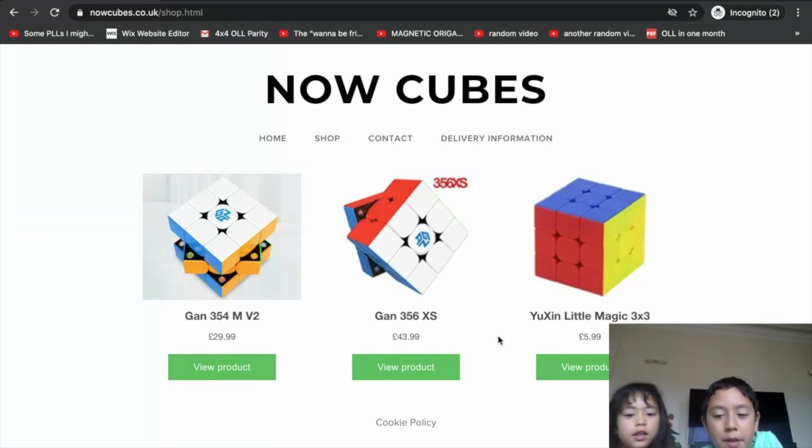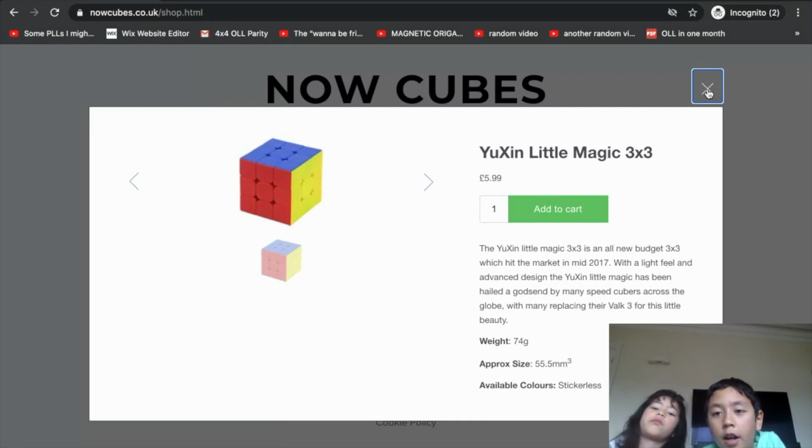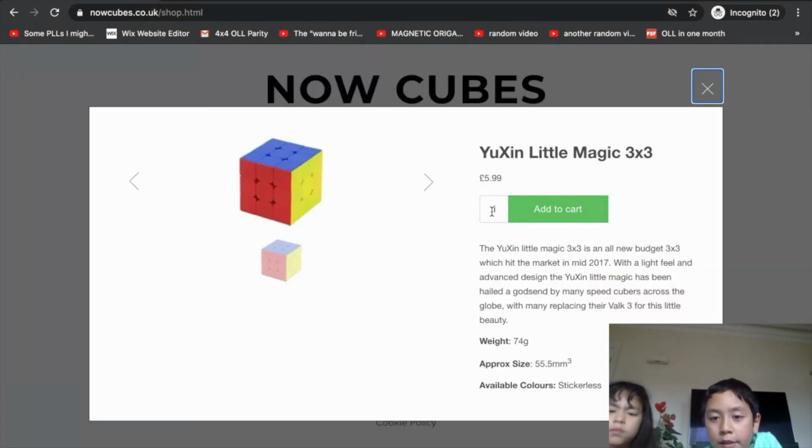So I'm just going to pick the cheapest one. Right now we have 6 of these in stock, or 5? I'm not too sure. We have a few in stock, and then we have one of each of these ones. So we're relatively new, and it would really help us if you buy from us. You can choose how many you want, and you can add it to cart.